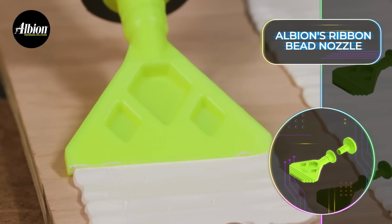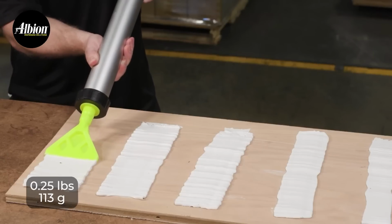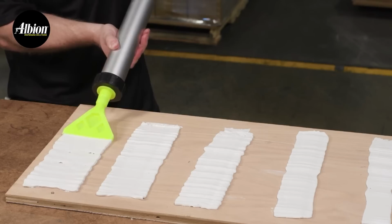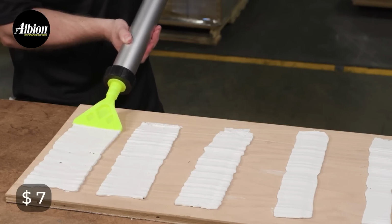The tool is also super lightweight, with the plastic body only weighing 0.25 pounds or 113 grams. Can you guess the price? It's only $7 per applicator nozzle.